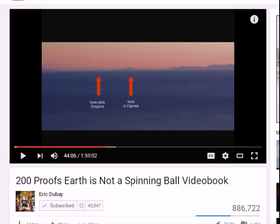Now here is a great flat earth fact. The fact that people can see an island 120 miles away. I mean, give me a break. Let's take a listen.